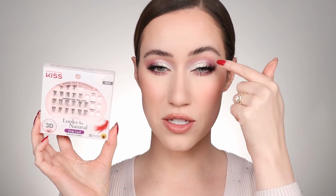I did 2 mediums and a short today. They're so nice and I love the fluffiness. I love how quick it is because it's like 3-in-1 because it's a trio. So I've been loving these like crazy. I don't wear lashes a ton, but when I do, I've been using those a lot.